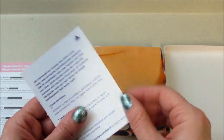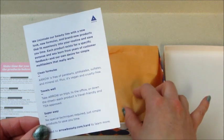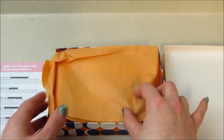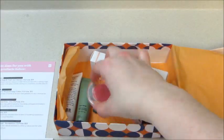Me Arrow. Just talks about their clean formulas, travels well. And I know I've had stuff from them before, maybe like mascara. We'll see what's in here.